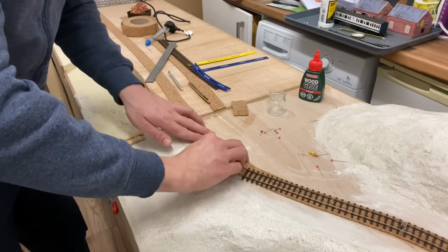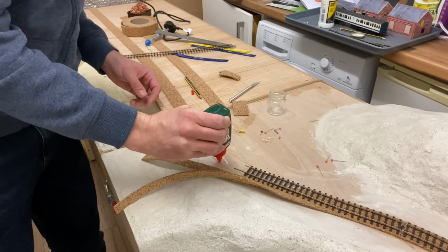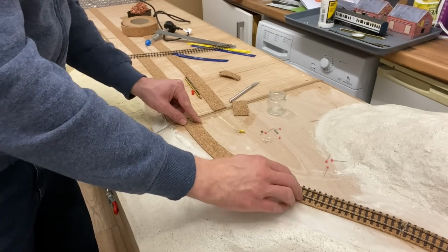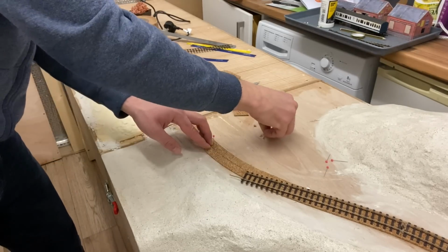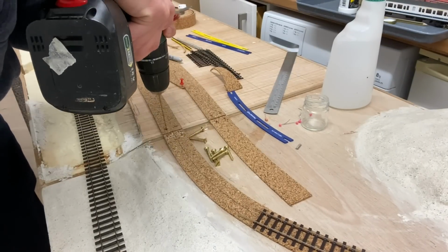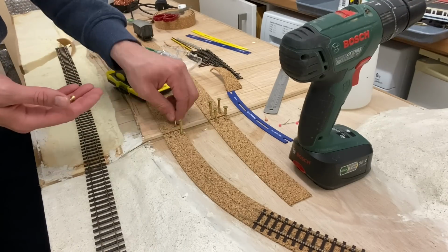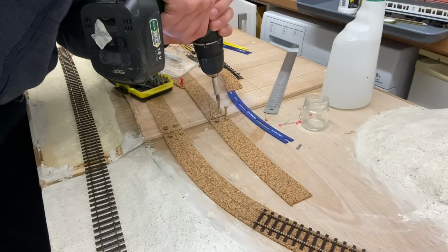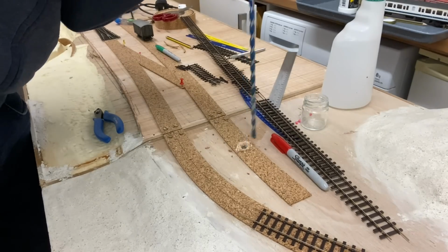At the other end of the joining board, more of the cork was glued down to line up with Staverton. And the same process was followed as before with the brass screws. These holes are for the dropper wires.